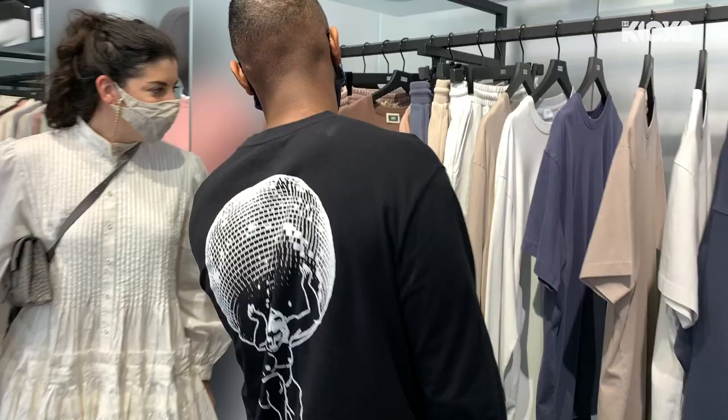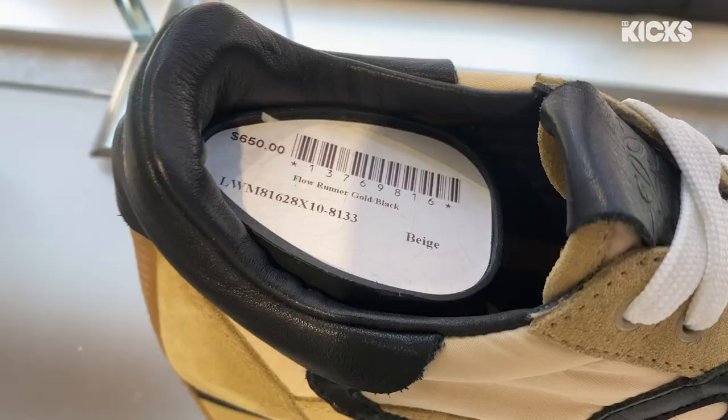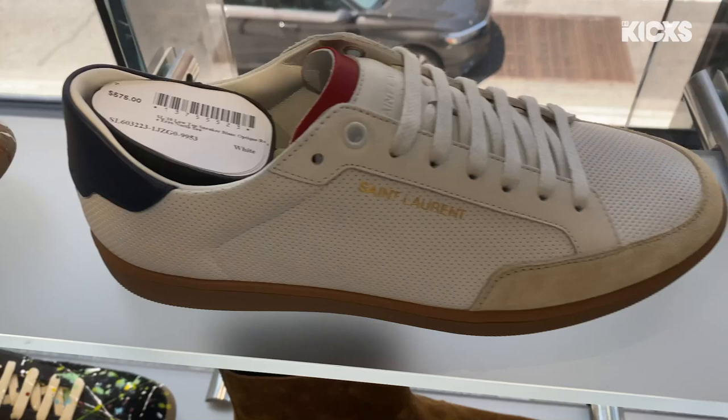I like your shoes. Yeah, we're inside Kith. We don't have much luck finding $100 shoes in here. Meanwhile, we see like Bism shoes over here for like $800.